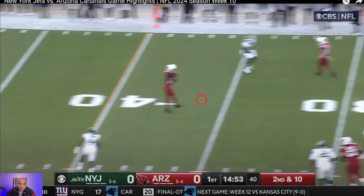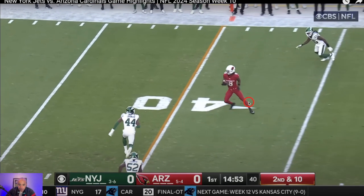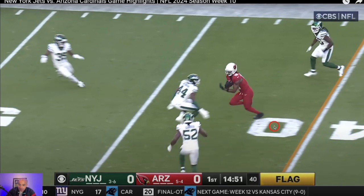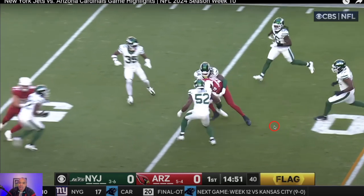What a throw right here from Kyler. And look at all of that space for Marvelous Marv to work with. Or should I say in Gus Johnson form, Maserati Marv.